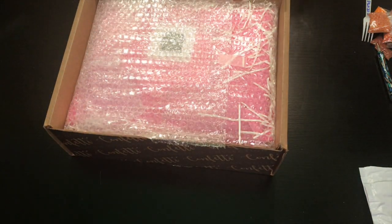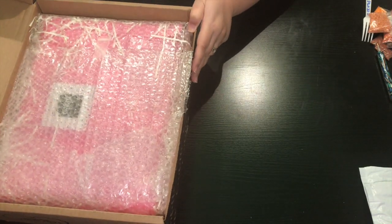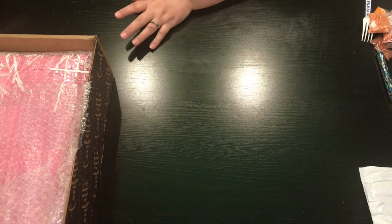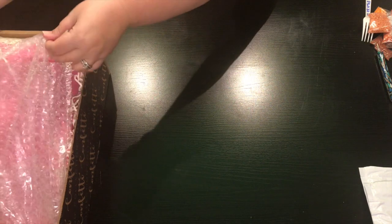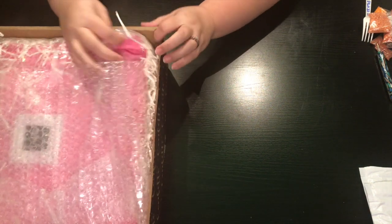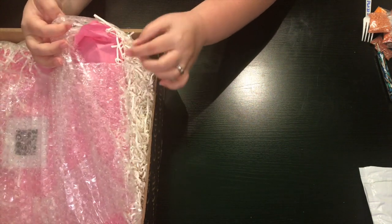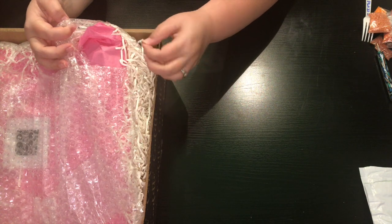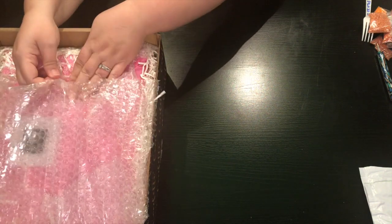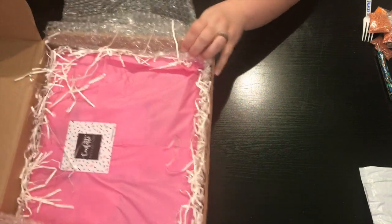Oh my goodness, see, it's pretty bubble wrapped. And we're going to go through this together. Let me move this over. I was going to pull this out, but it's bubble wrapped with all of this paper. And the paper is really pretty. It's got some white paper, but then it's got some of the cellophane paper. So instead, we're just going to open this. Isn't that pretty?